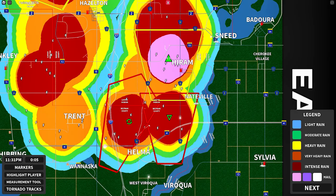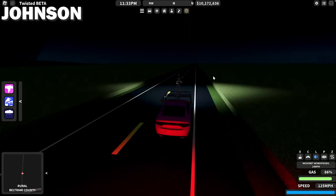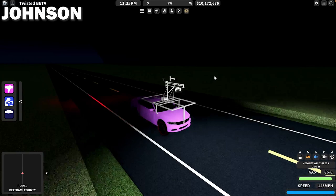Gotta go. All right, so the tornado we were on just lifted. Johnson's just touched down. There he is. There's the TVS. And, yeah, it is right behind you. Oh, it's already a cone. It's already fully condensed. Oh, my gosh.